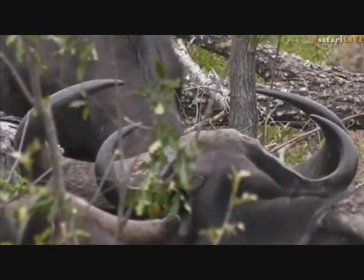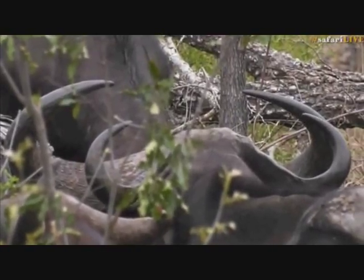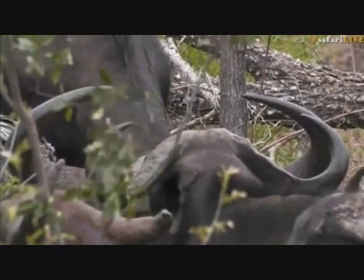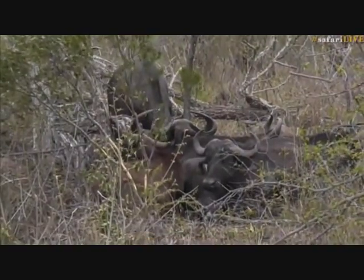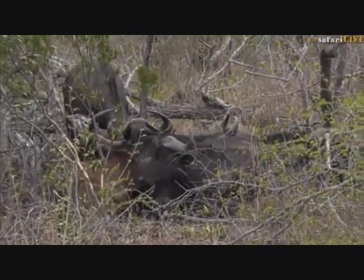His horns are not pitted a lot. There are not too many chips or breakages on that horn, and his body size is quite small, so he's still growing quite a bit. It's a pity he's now put his head down, because just now he had his head up and it was quite evident how big those horns actually are. So there's one or two really nice sized individuals in here.